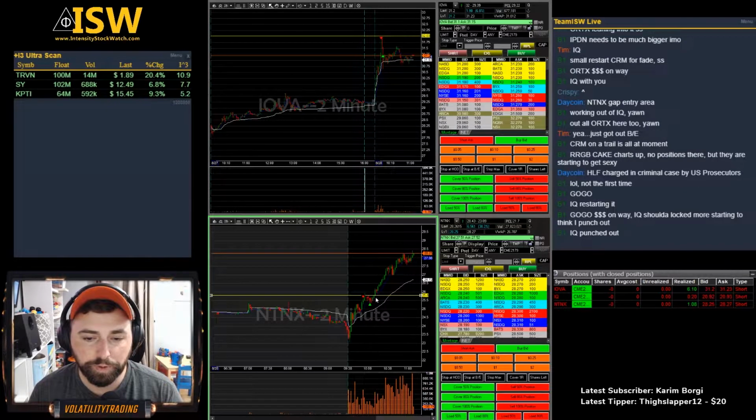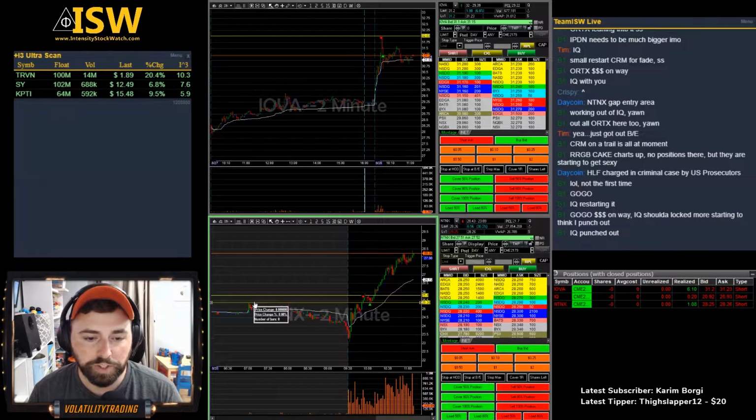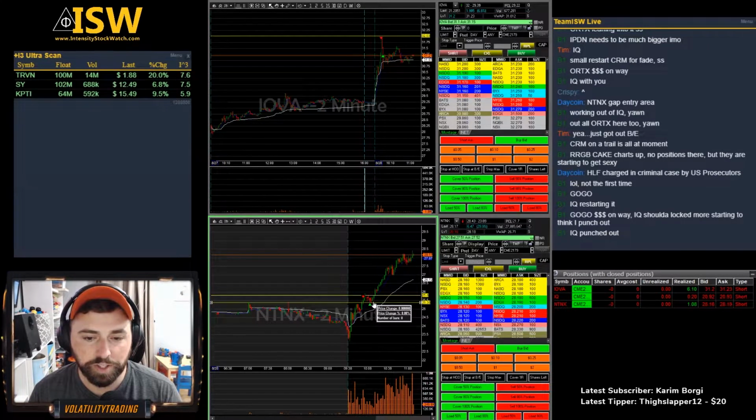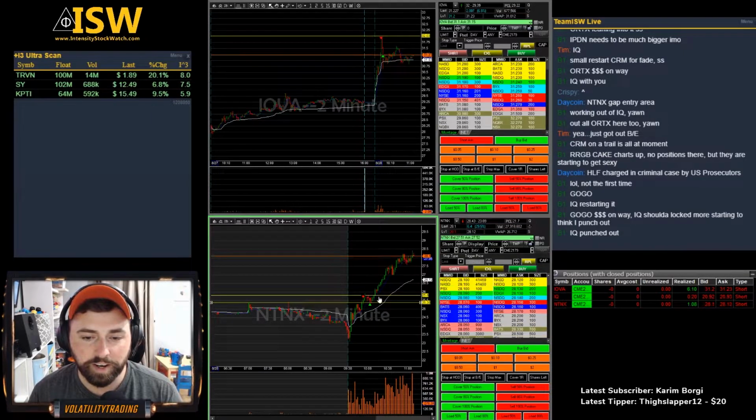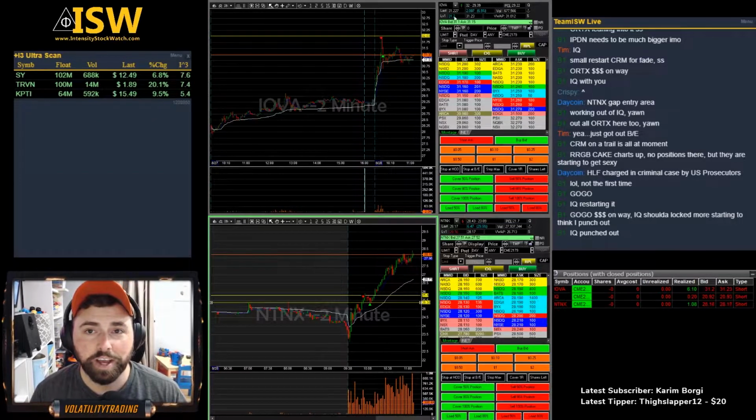Tried to go a little bit through that, and it ultimately failed. Came down. You could just feel that support forming, especially right here. You can see the previous resistance, and it was starting to be used as support. So we took our profits there, and it ended up being the right call. As you can see, this thing has continued very strong ever since.